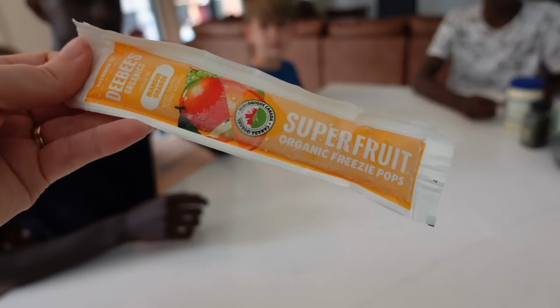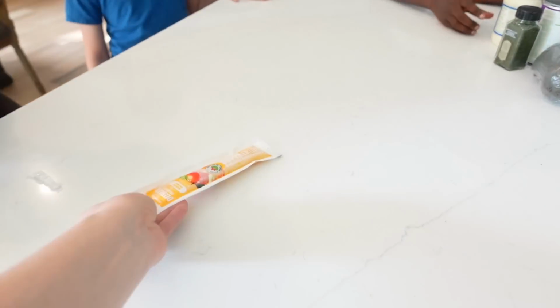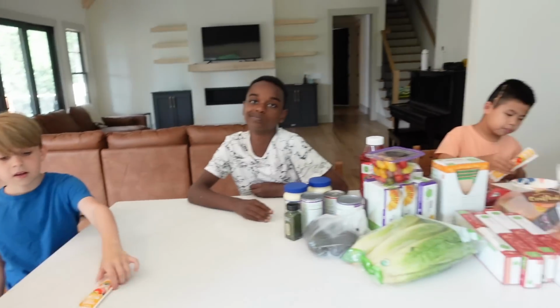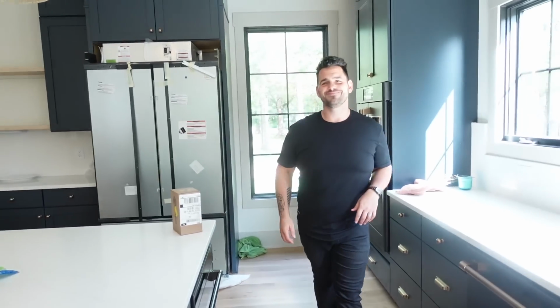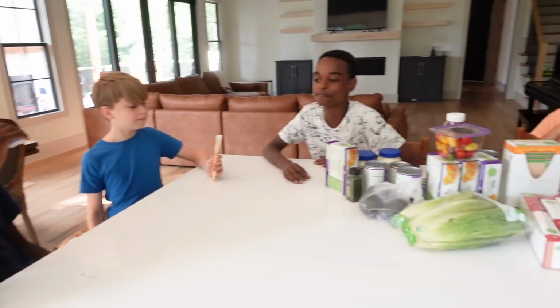The kids are enjoying these little organic frozen popsicle things that we got from Costco. We still have a bunch of these left over because it came in a pack of like 50 or something. So we have plenty of those while we wait. We were basically out of groceries, trying to wait to do a nice big haul, so we ate everything in the house. We made peanut butter and jelly sandwiches for lunch, and that's basically it. So we are ready for a nice big haul.